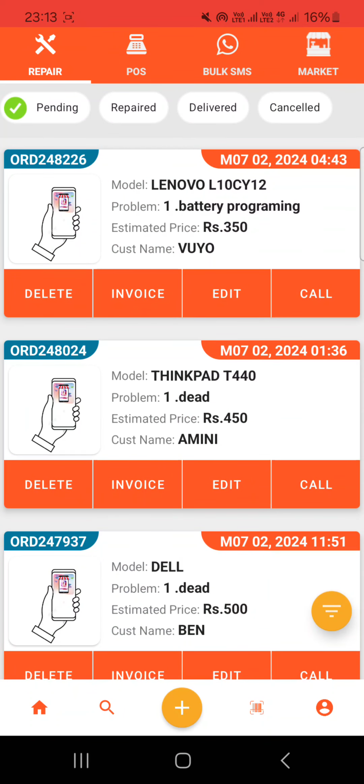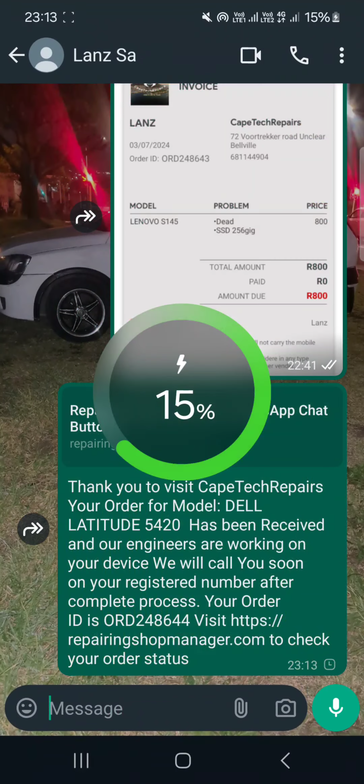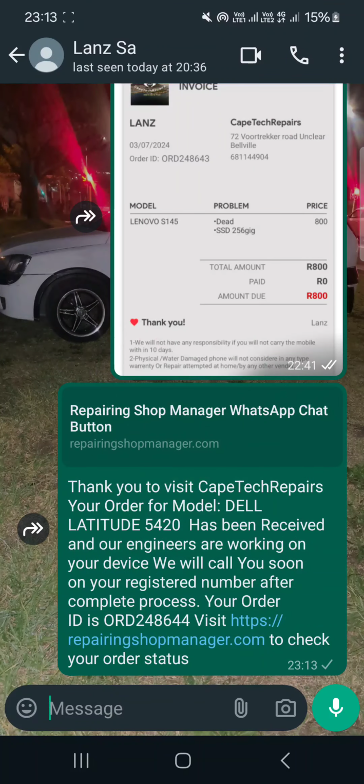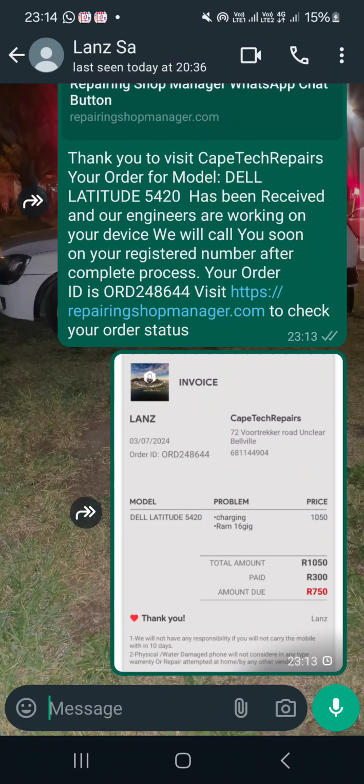There we go. Automatically, it will open WhatsApp for you, and it will send the message to a customer, and it will ask you to share an invoice. There you go. So it has sent a message to a customer, it has sent an invoice to the customer. Then it will go back to the system.